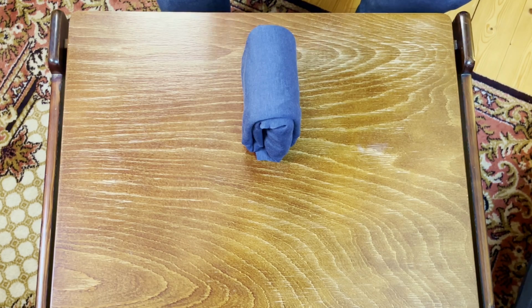Since it's a little bit more flimsy, you know, I like the thicker one, so it has more support in the side. But now it's getting very advanced.